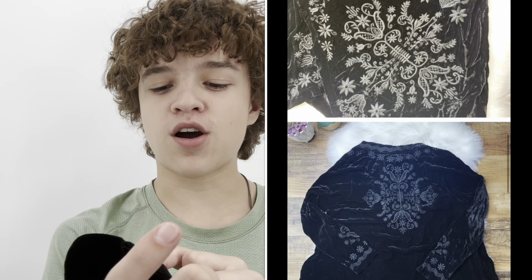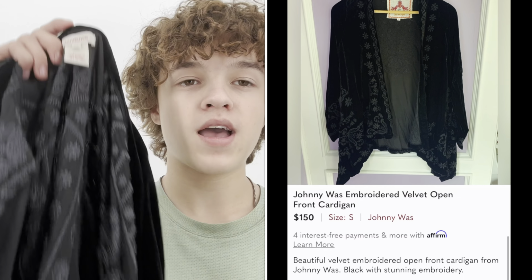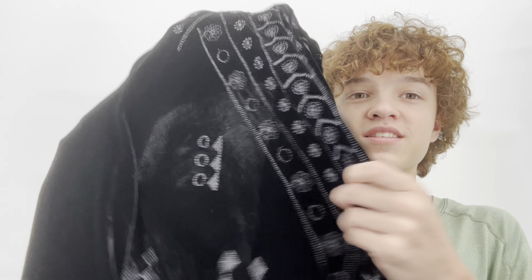This fabric content is 82% rayon, 18% silk. The Johnny Was cardigan that looks exactly like this is 82% rayon and 18% silk, just like this one is. I thought that was kind of crazy. But I think this is gonna do so well.